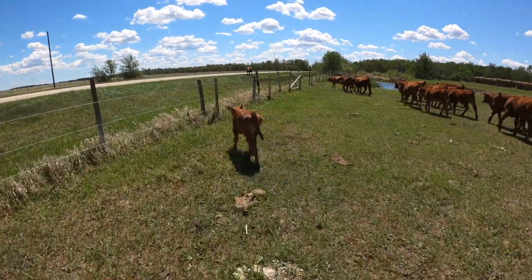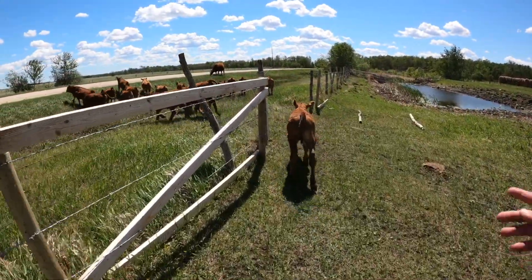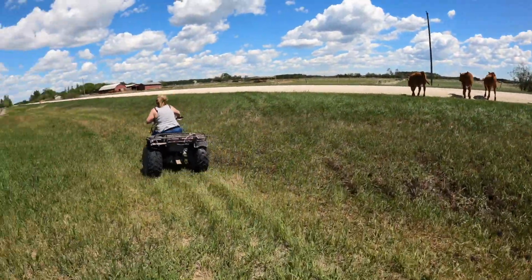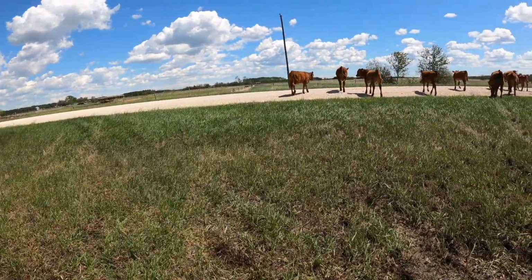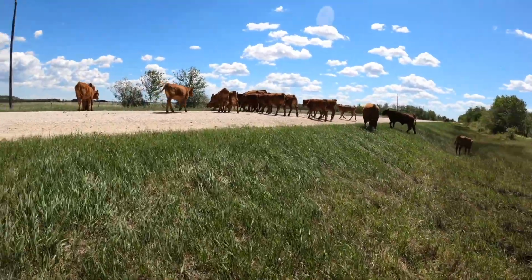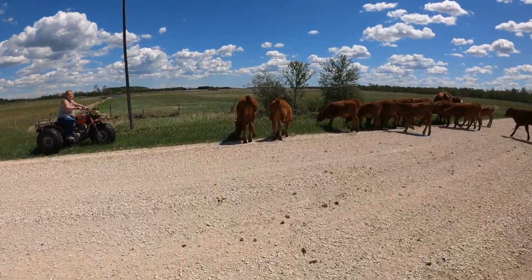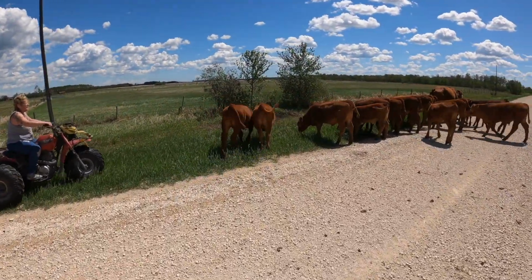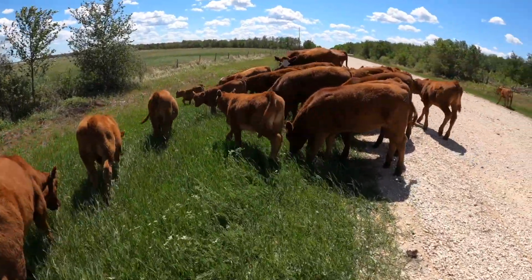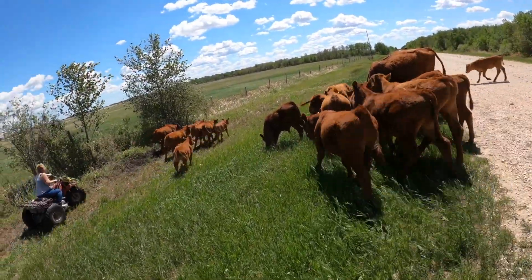Go. Stop. Up a little more, Dad. Okay, just hold on. Yeah, that mom came back for her calf, eh? That's the big thing. Stop. Tonight, not too much pressure. Wait. Okay, come on, guys. Come on, girls. Come on. Yeah, go that way.